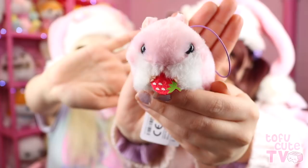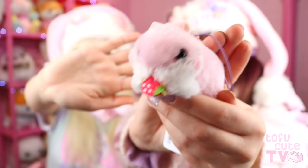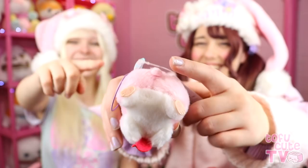That's like one of my favorite things. That Tofu, cute. So cute. Strawberry. That is so cute. Look at these little feet. I love the tail. Little tail. That's so cute. Oh my gosh.